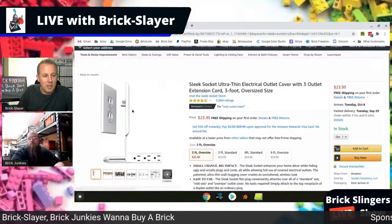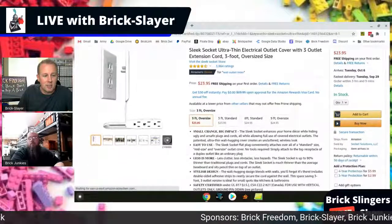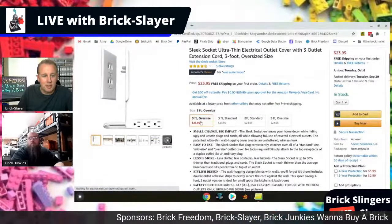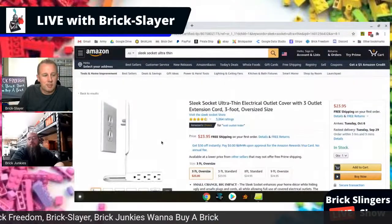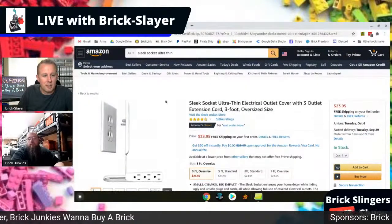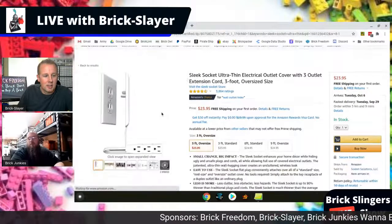But it's super thin, so you should be able to put your cabinet right over it. And then you still have a plug-in so you can plug stuff in. So if you're having an issue with no plugins in your room, try one of these. I think it'll work. Kind of like an extension cord to drop it down below the outlet.